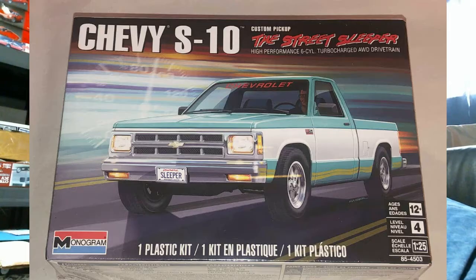But if you look online, the older issues of this kit, which will have probably bad decals and who knows what kind of condition they're in this many years later, are running about $60 to $100. So this is actually much, much cheaper than the eBay option. So there's that. We did get a Revell kit this week as well, and this will technically be a November release. It was out on the 2nd of November. How about that? And that is this reissue of the Chevy S10 in the Street Sleeper turbocharged all-wheel drive version.